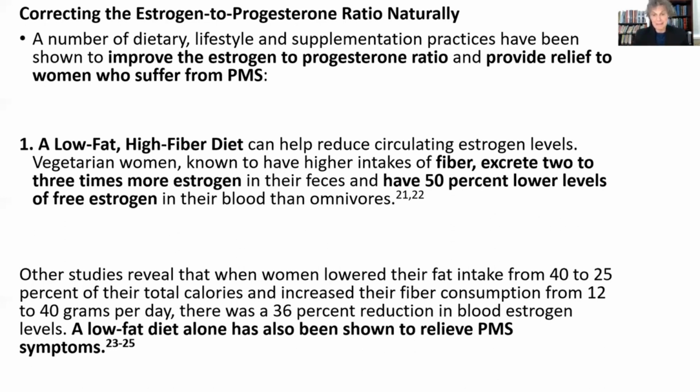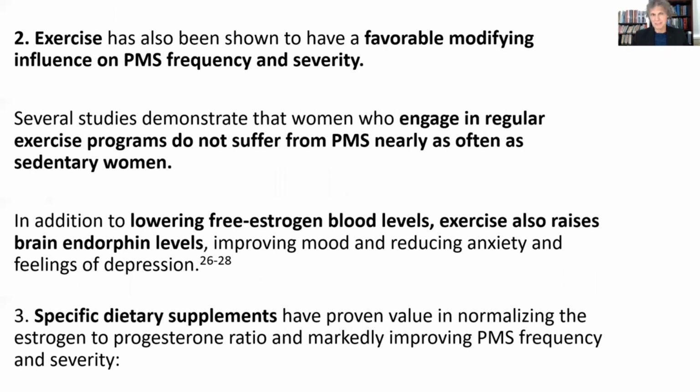Some studies have shown that if a woman lowers her fat intake from 40% to 25% of her calories, and in North America the average fat intake is 35 to 40%, and increases fiber from 12 to 40 grams a day, that 40 grams is a lot, she can reduce her estrogen levels by 36% just through dietary change. In fact, just going to a low-fat diet has been shown in many studies to relieve premenstrual syndrome. So as much as I promote different types of supplements, and we'll see some of them, this dietary change should be one of the main staples of dietary management of PMS.